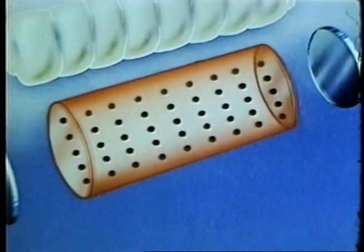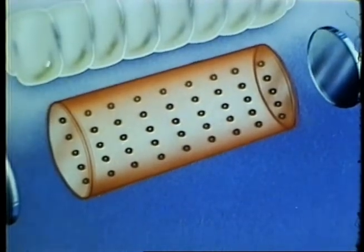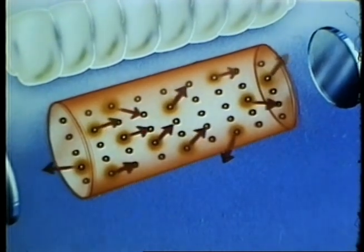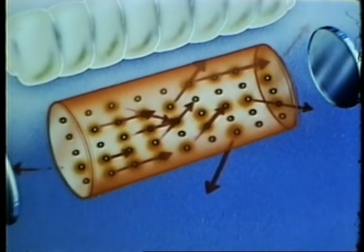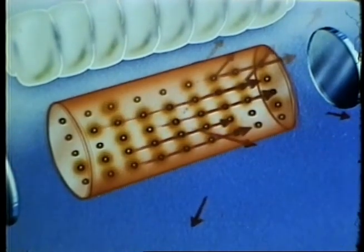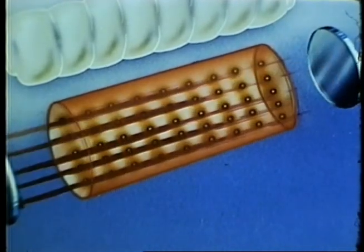As the flash lamp pulses, it pumps energy into ions in the lasing element. The energized ions emit particles of light, photons. These photons strike other ions, stimulating them to emit a second photon of the same frequency in phase with and moving in the same direction as the bombarding photons. Very quickly, a cascade of photons develops in a rapid chain reaction.